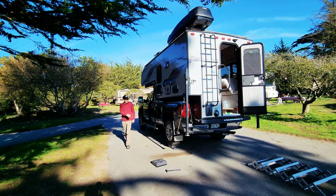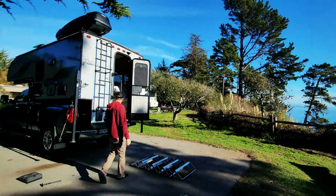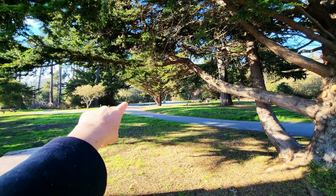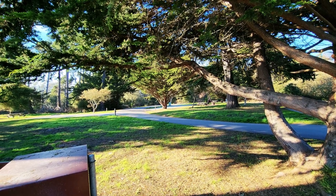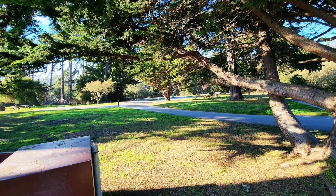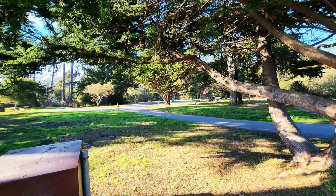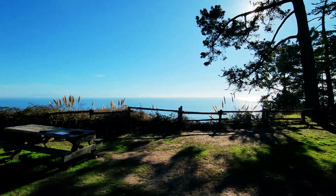Just for reference, this is campsite 75, ocean right there. We were in site 70 last night, which is just right here on the corner, a really nice campsite. And 69, the one that we moved from, is a tent site, not a slab site. That one you don't want if you're not tenting. We're not too far from our other campsite, but obviously a better view here.